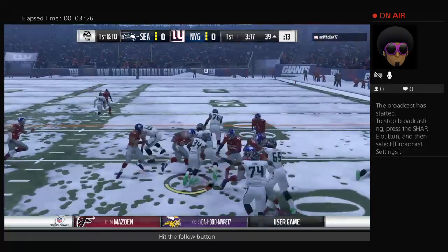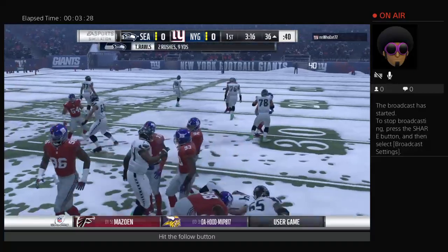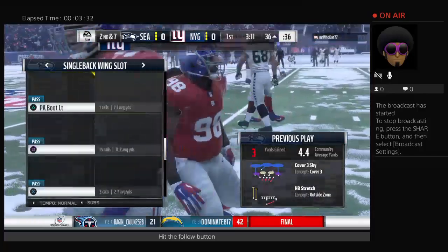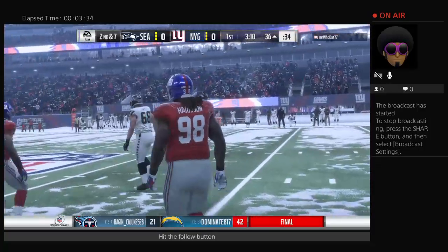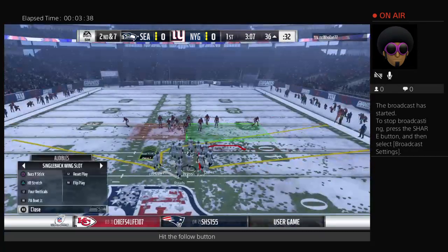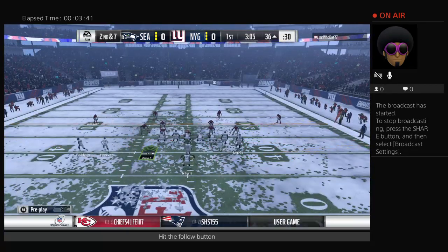First down, this is Rawls, and he'll take this one down to the 36. Give him 3 on first down. It'll set up a 2nd and 7. I think that's the type of run we'll continue to see throughout this game. The snow coming down, I don't expect a lot of big plays to be broken.